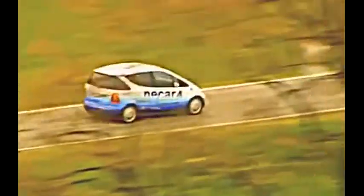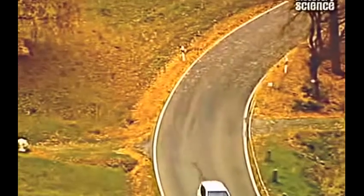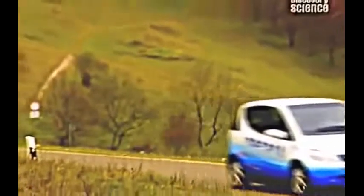I like this car. It's very quiet. The response of the accelerator is very good. This car drives like any other. Its top speed is 150 kilometers per hour, and it can travel some 450 kilometers before it needs to refuel. But when it comes to the engine, it has more in common with the space shuttle than its petrol-powered cousins.